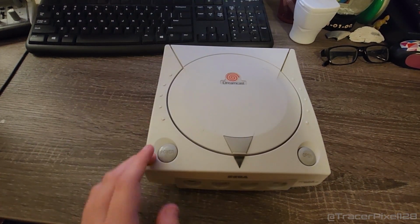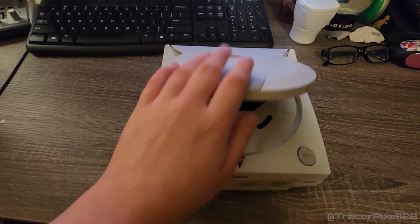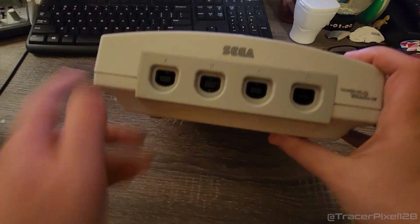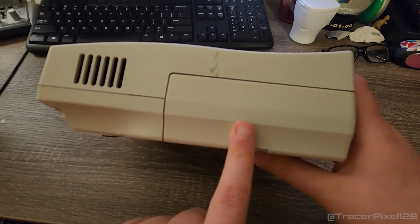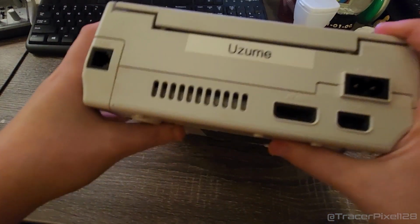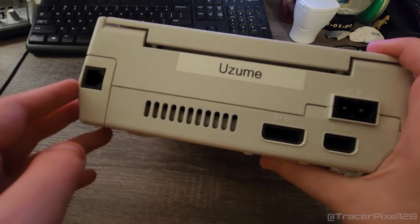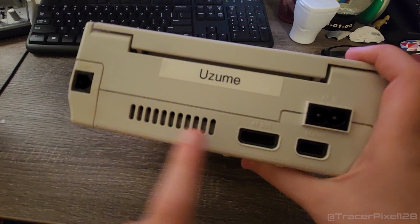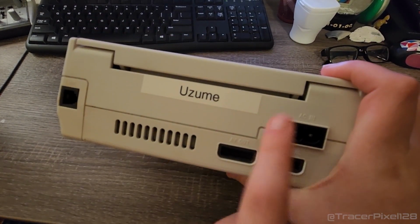This is the drive, power, the button to open the drive, the indicator light when you turn it on, four controller ports. This is the modem and this is the fan. Now on the back is the phone jack, where you just put the phone cord in the modem. AV out, serial, and here's where you put the power cord.